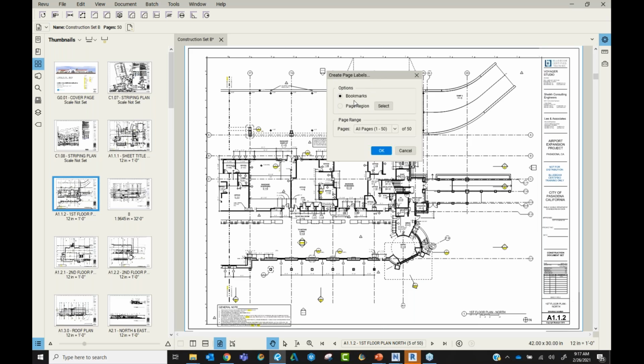So with construction set B, since I did have a bunch of bookmarks in there, I can utilize that if I trust those, in the sense of, they're going to represent this new sheet that I've added in my door schedule, which at this point in time, I probably don't, because they weren't in the original document set. So this is when I'm going to go to a page region.